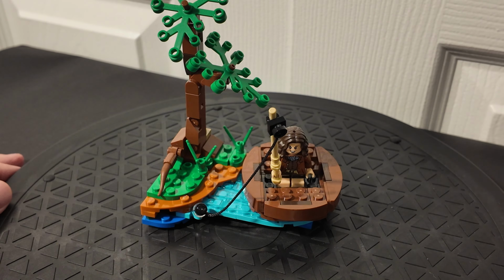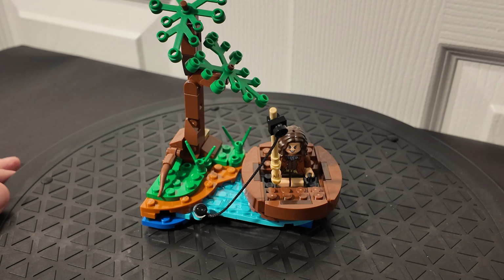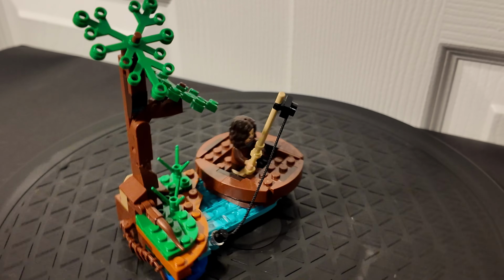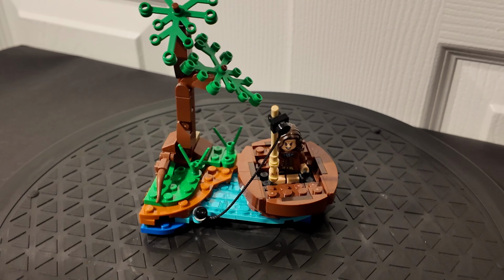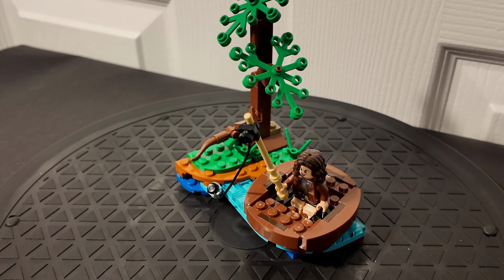Above Deagol underwater, we have Smeagol, who is still in the boat and has a different fishing pole than the one that Deagol has. Smeagol, Deagol, I feel like I'm going back and forth. If I say the wrong name, it's not my fault. Above, we've got Smeagol still in the boat.